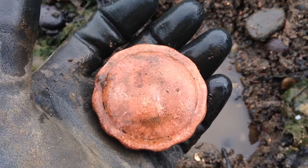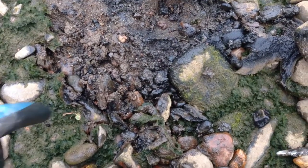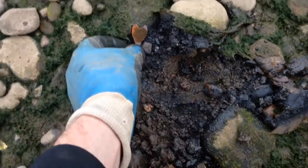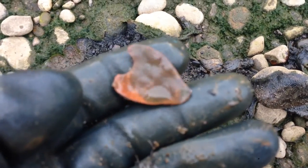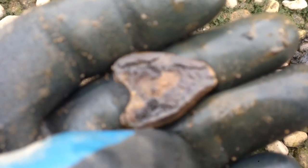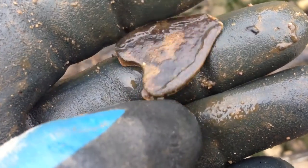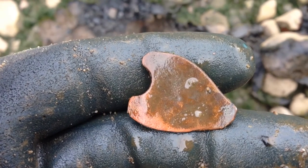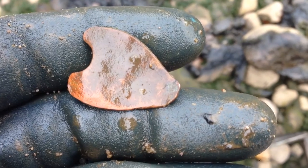We're finding stuff. Got a nice wee surface signal here, and I dug up this. I don't know what it is. If anybody's got any ideas, let me know. It's made of copper. It was attached to something. Could be it's a sheath guard or something. It's got a definite form and shape to it. So yeah, we'll carry on and see what else we can find.